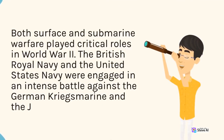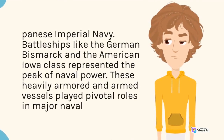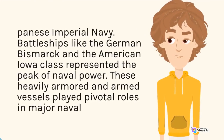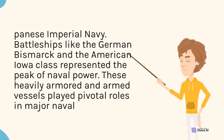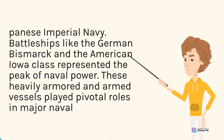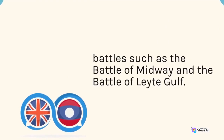The British Royal Navy and the United States Navy were engaged in an intense battle against the German Kriegsmarine and the Japanese Imperial Navy. Battleships like the German Bismarck and the American Iowa class represented the peak of naval power. These heavily armored and armed vessels played pivotal roles in major naval battles such as the Battle of Midway and the Battle of Leyte Gulf.